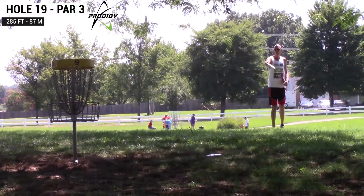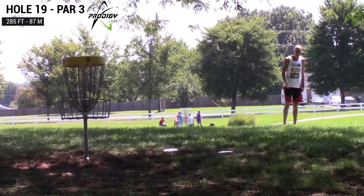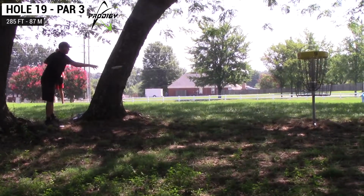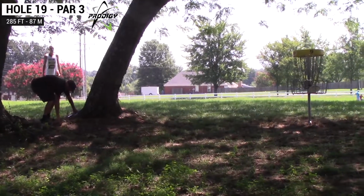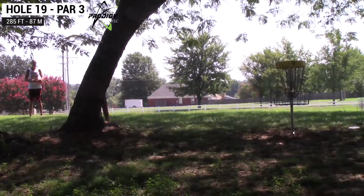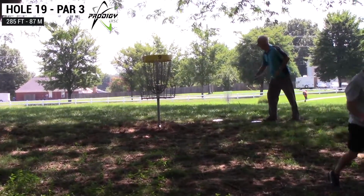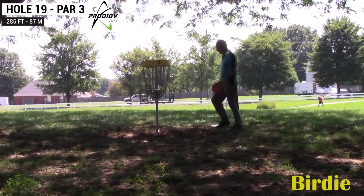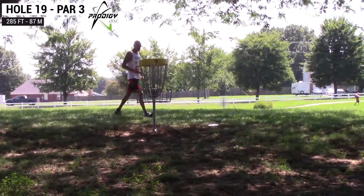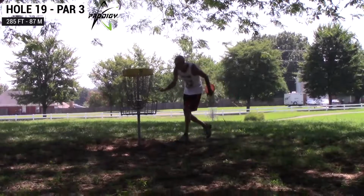Shannon not having much of a putt there, having to go around the trees. And Gary again just slightly low. Vinny taking no chances, putting in another birdie. And that was Shannon's par putt from behind the tree there. Chris just dropping in his birdie. And Gary with a par.